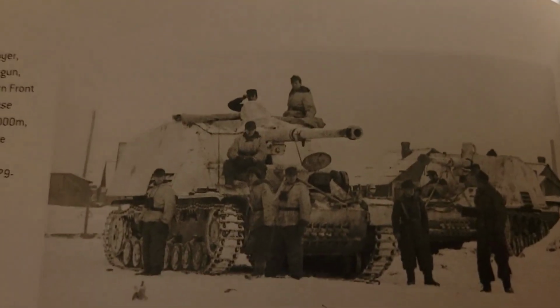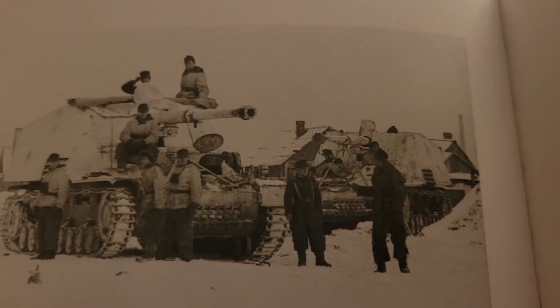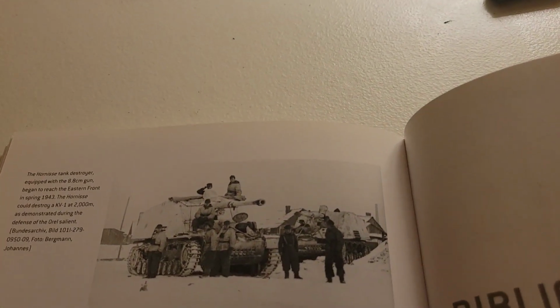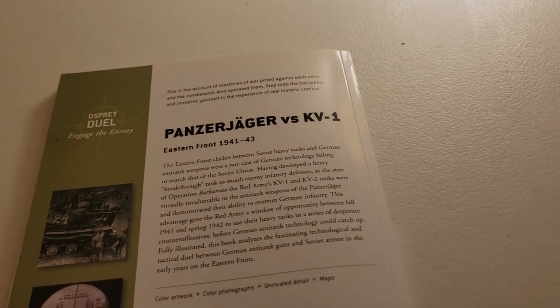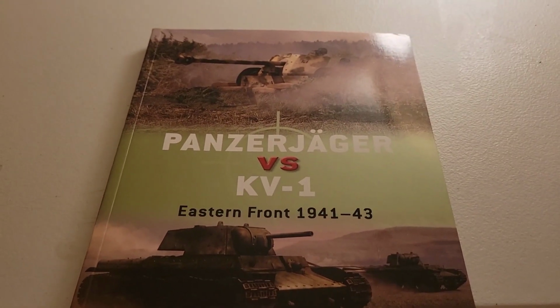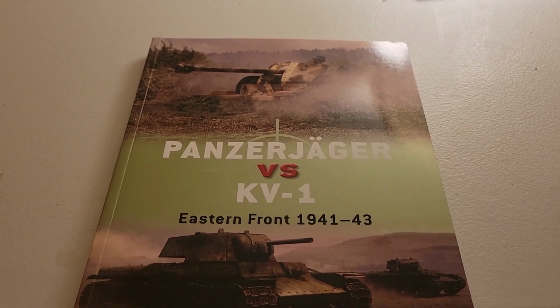And also, look at this cool thing before we round it out. The Hornisse. Look at those things. These things could take out almost any tank from almost two miles away. War never changes. Actually, it gets more gay later.